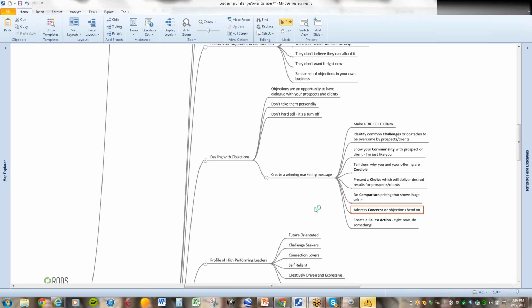And at the end of your marketing message, you always have to have a call to action, and it's about getting people to take massive action right now. You know, do something. Check out our website, go look at our brochures, make a phone call, send an email. It may be any of those things, but you need to encourage your constituents to take massive action at the end of your marketing message, and it's usually the last thing that you do.